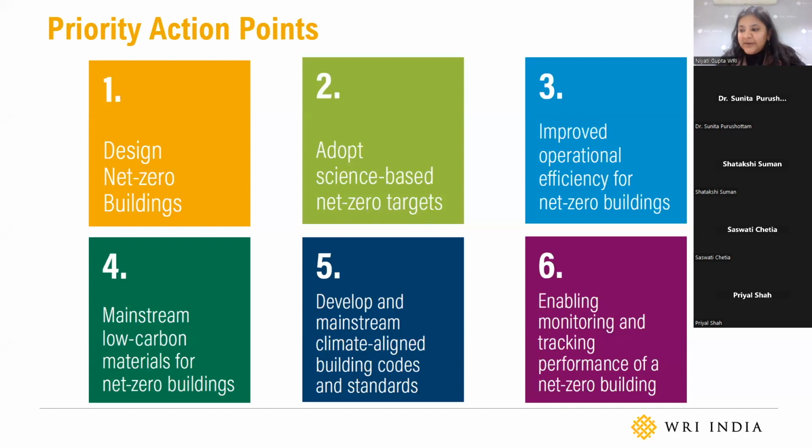It was also identified that there is a need for architects, designers, engineers, and others to be more aware of the design methods, construction tech, and building materials, which can be incorporated well at the design stage itself before the execution. The second priority action was aligned with climate science, in which the signatories committed to adopting science-based targets and working across the value chain to build resilience to future climate risks. They also committed to adopt design guidelines that result in lower energy consumption during operations.